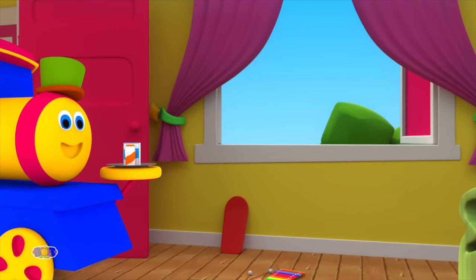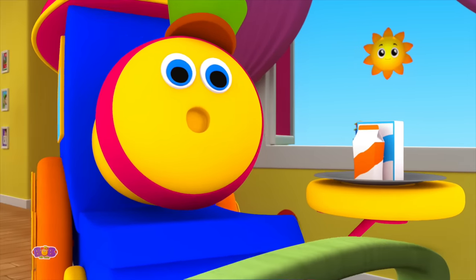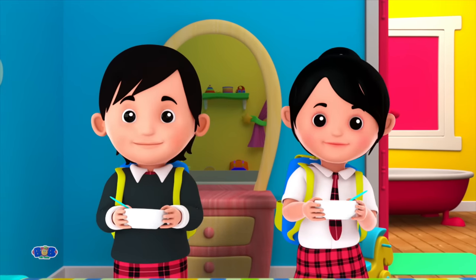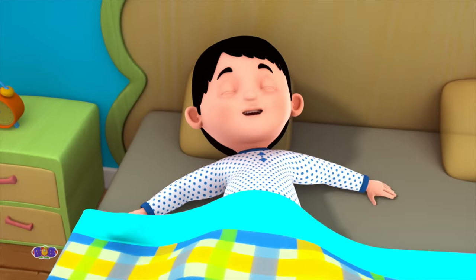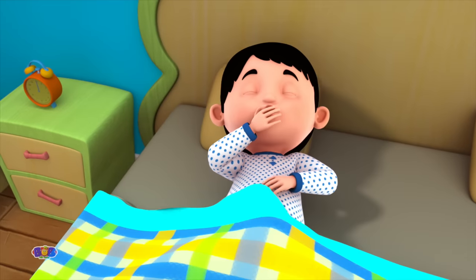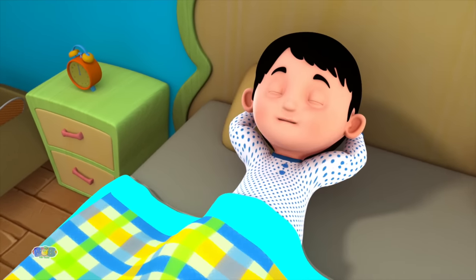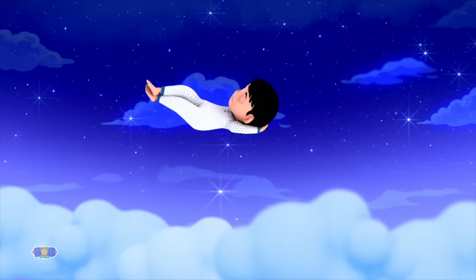Breakfast is ready. Milk and orange juice. Cornflakes or cereals. You will get to choose. Bed is cozy. I'm so dozy. I need to catch up on my Z's.